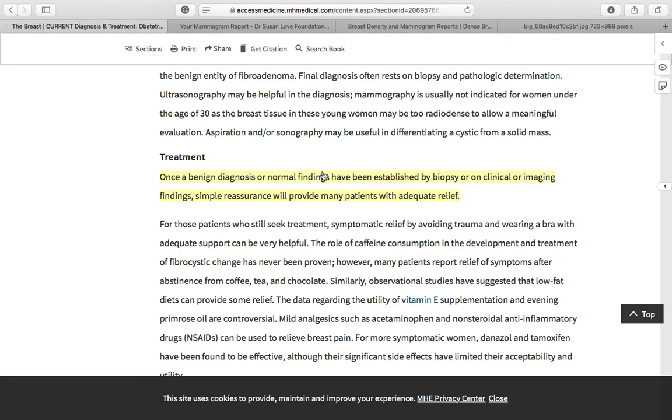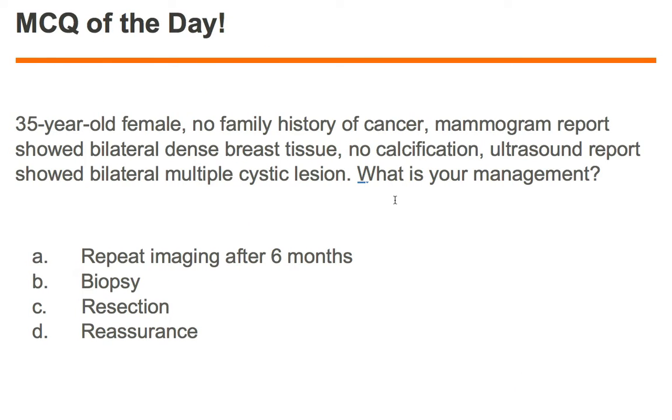And the first thing which I showed you earlier is that once a benign diagnosis is made, reassurance will provide many patients with adequate relief. So your answer here should be reassurance.